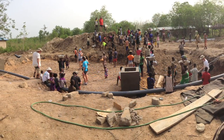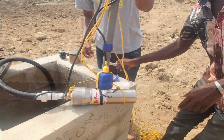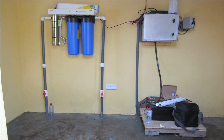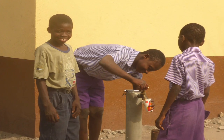Because this village had no electricity nearby at all, we needed to utilize solar power to pump that out of the system, go through a UV light and some micron filters, and then from there it got pumped into another tank where the villagers were able to utilize that water as nice, clean, fresh drinking water.